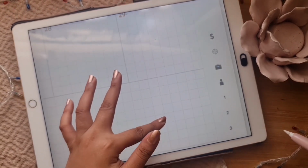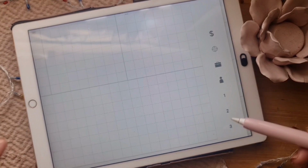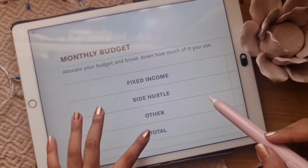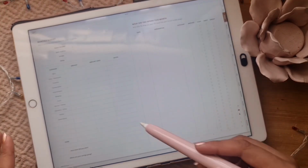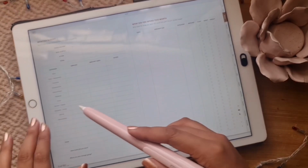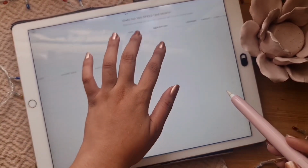At its lower side, you'll notice these icons. They are the hyperlinks to the monthly add-on spreads that I mentioned earlier, plus additional add-on spreads like this monthly budget spread. I feel like this specific spread is a definite must-have when it comes to planners. It's definitely an essential for me, and I'm sure a lot of people as well.